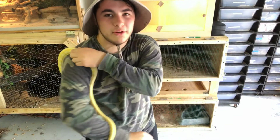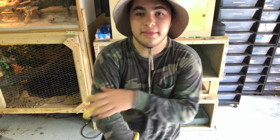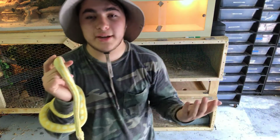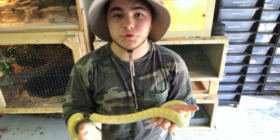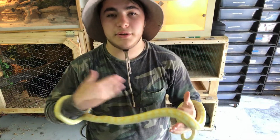Alright guys, like I said, I wanted to show you the male carpet python, which is right here as he's wrapped around my arm. This is an albino carpet python. The reason why I have a male that's albino and 2 females that are het is so that, as you guys know, I do deal with the breeding of these animals. So that's why I have a visual recessive male, so I can breed it to the heterozygous females to produce a 50% chance of producing something like this or something like the prior one that I showed you.